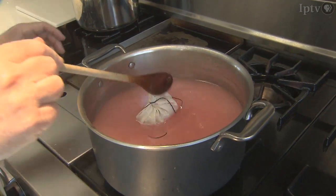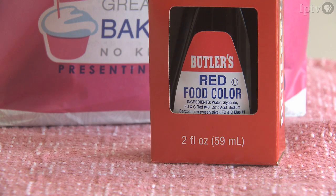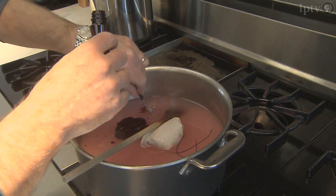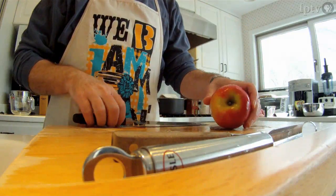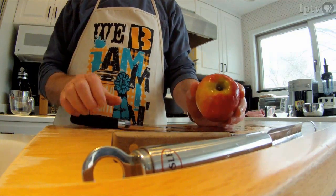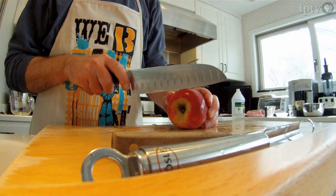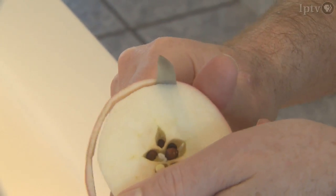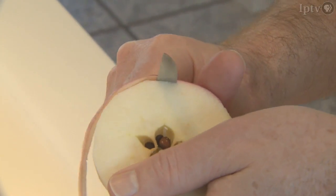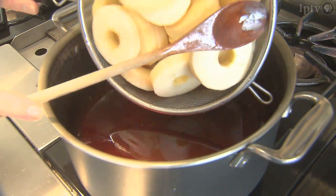Just drop my bag in here, it's gonna float, so don't worry about that. This will really make it red. I've purchased Pink Lady apples. I like them because they're firm and they're very uniform, as you can see, which is good for my purposes because then each slice is going to be more uniform. I peel them after I've cut them because they peel much quicker. Rod follows very specific cooking directions.